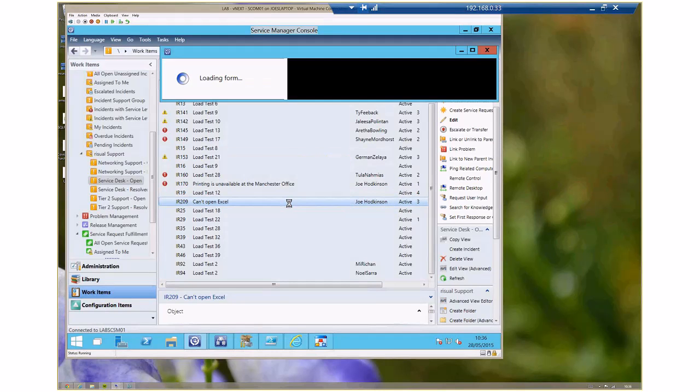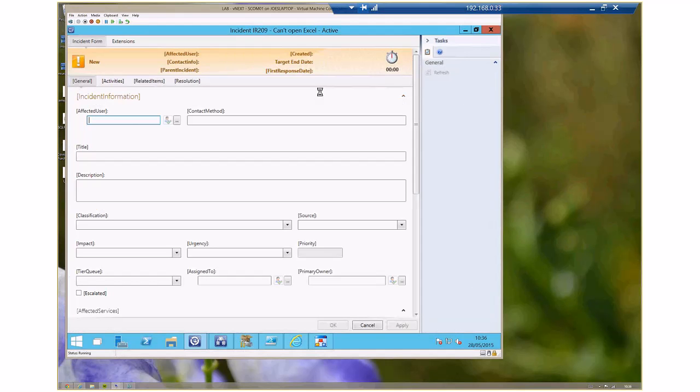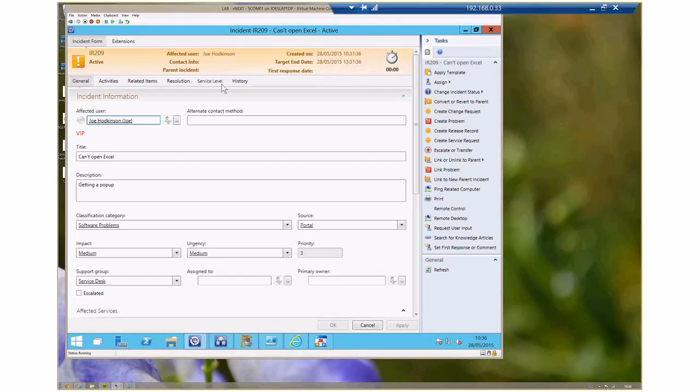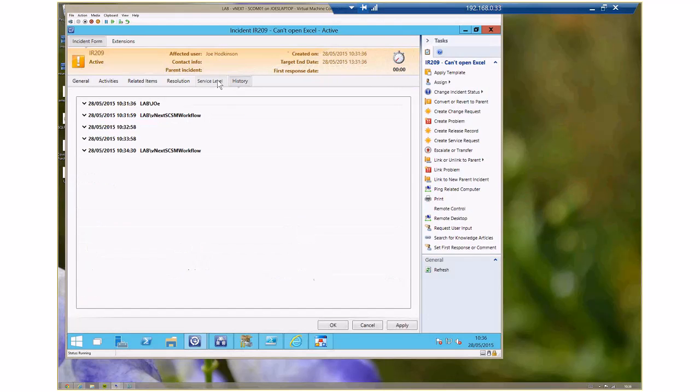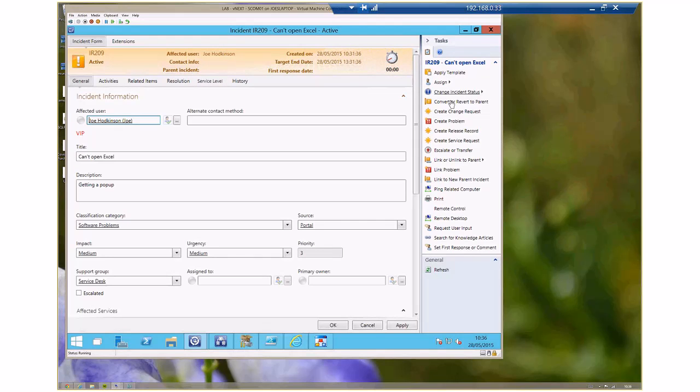One second. Okay, so we should now have some service level information. So the SLA has been applied. We've told Service Manager that all P3 incidents have probably 3 hours of SLA, probably quite low just because it's in a demo environment. But as an analyst, you can come in and see when this needs to actually be completed for. Okay, now I'm happy that I've spoken to the user.